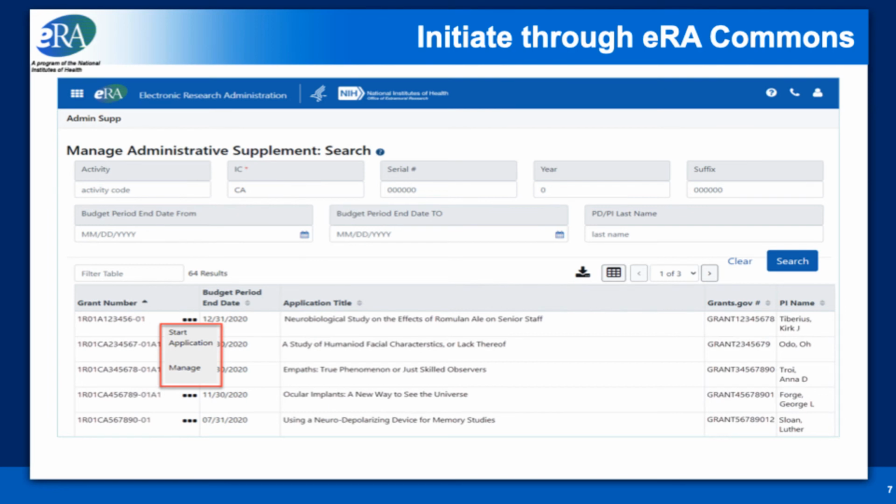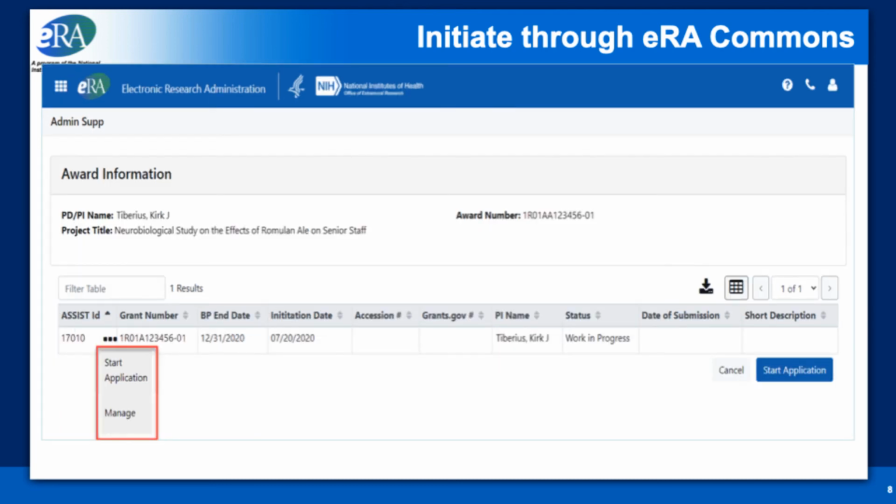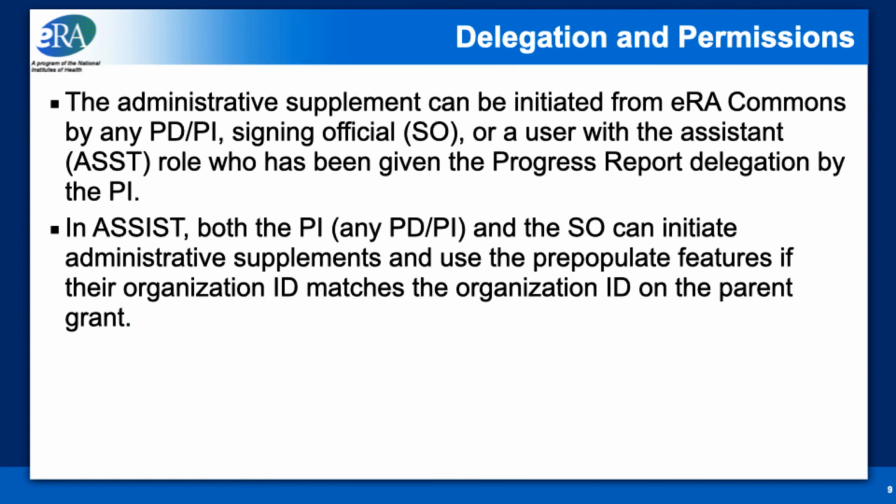Clicking the three-dot icon highlighted by the yellow box will reveal a menu. Selecting the Manage option opens the Award Information screen, where previous administrative supplements that have been initiated and are in progress are listed. Existing supplements can be modified using the Manage menu option. A new supplement can be initiated in Commons by selecting the Start Application menu option. The process then follows as previously described.